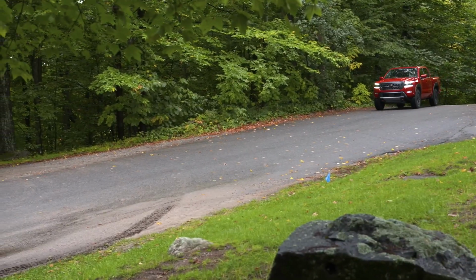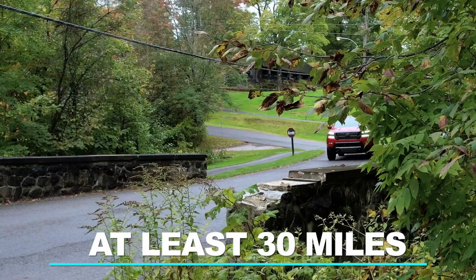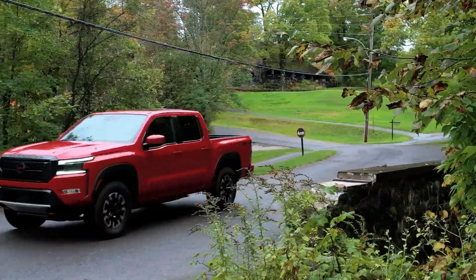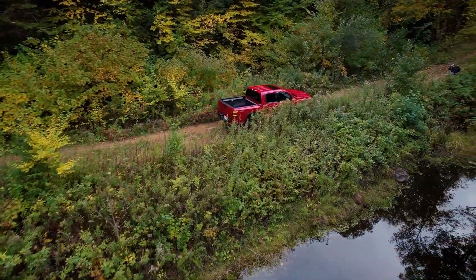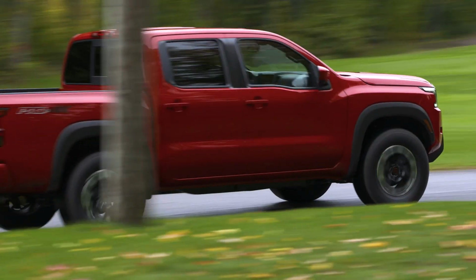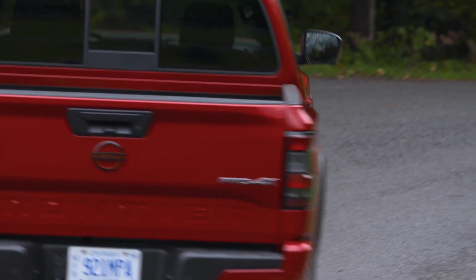Plug-in hybrids also benefit from excellent EV autonomy of at least 30 miles. This is pretty much perfect for those who drive a lot through the city. With a plug-in hybrid, you will not even have to start the ICE at all. This is why we really hope that Nissan will bring these updates for the 2025 model year and improve the Frontier.